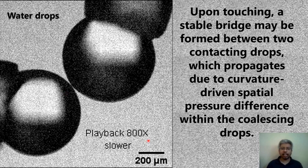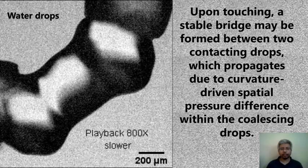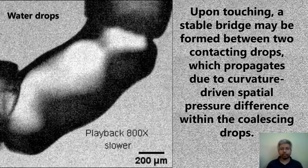So here you will see a very fast phenomenon of drop coalescence. You see here it's 800 times slower. That means you will not be able to see it with your bare eyes. Let's see the movie. So what you saw here is a three-dimensional coalescence. I'll show you now a two-dimensional coalescence.